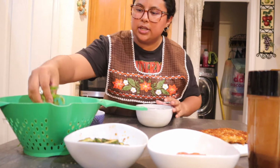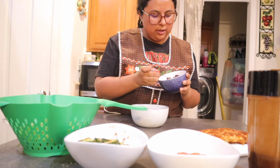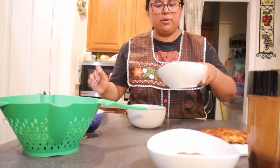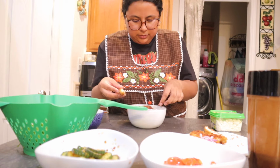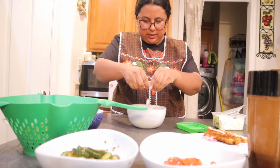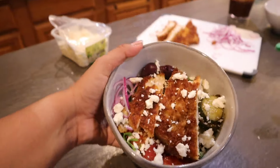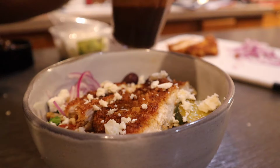So we're gonna throw in a little bit of arugula here. I'm gonna do some of the kalamata olives. We're gonna throw in some of these cucumbers. And then we're gonna take some of this feta cheese and throw some on top. And voila, this is what my salad is looking like. I'm about to put some of the dressing on top.